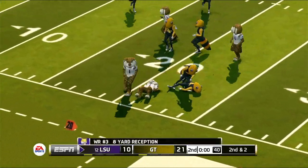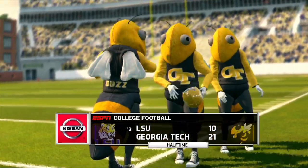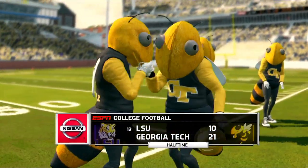There's a strike complete. He's taken down around the 21-yard line. We've still got a half of football remaining. The Yellow Jackets in front by 11.